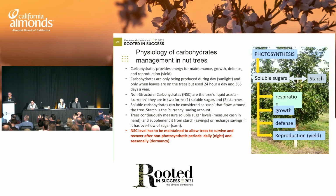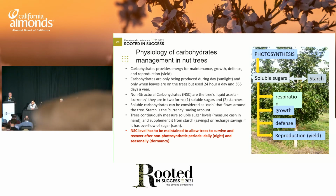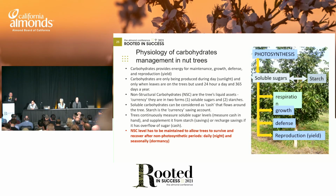So carbohydrates are produced only when there is the sun. And during the night, they don't. So plants have to have some reserves to survive the night. This is what we call energy reserves. They have to stay there for the periods of lack of photosynthesis. And especially during dormancy, if there are no leaves, there is also no photosynthesis, so they have to store it somehow.